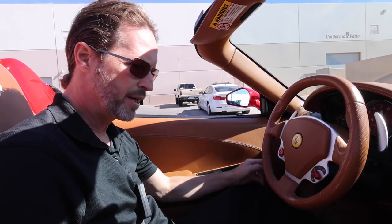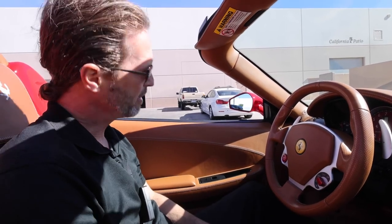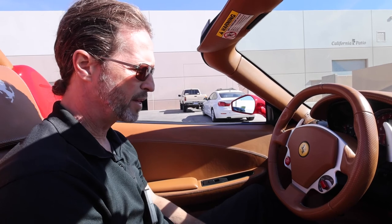All these buttons look good out here in the sunshine, deep dark tan leather. Very, very cool. No marks or abrasions.